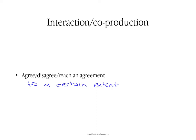When you get to the interaction or co-production phase, the idea for you is to somehow agree to a certain extent with your partner, but essentially disagree.